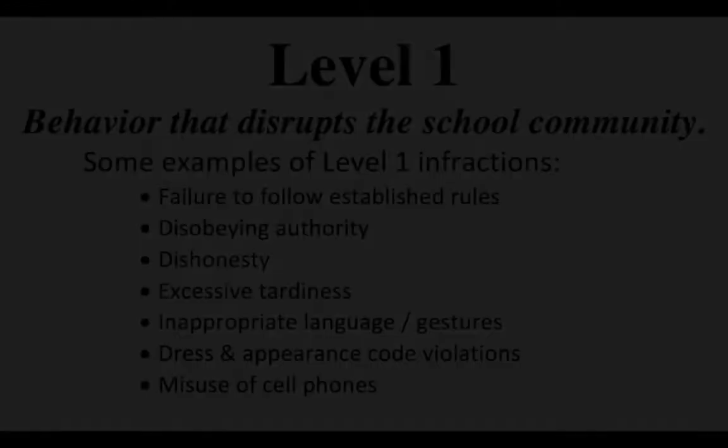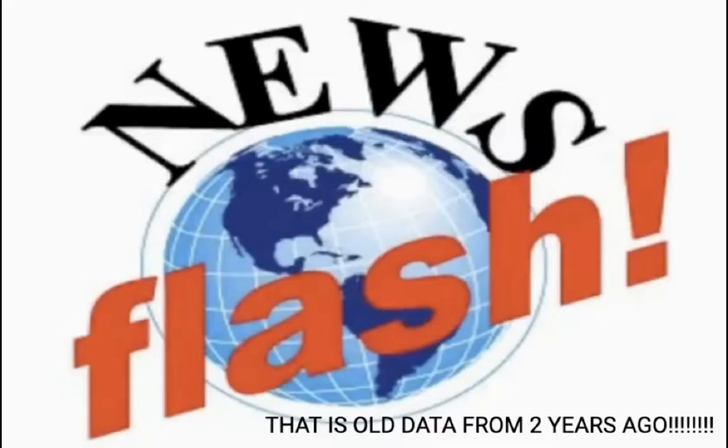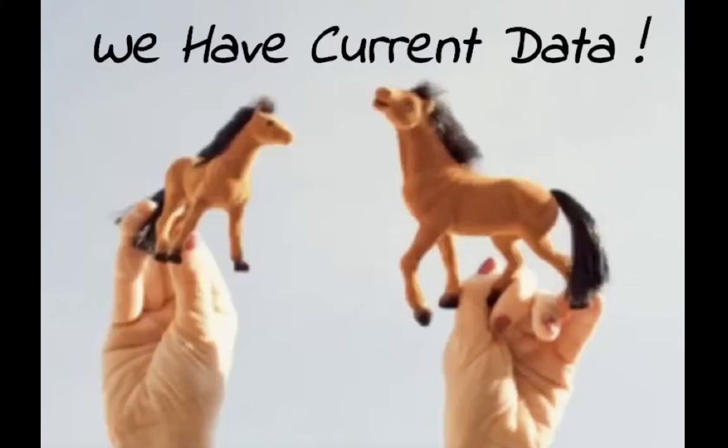Now let's take a look at how infractions are classified in the Kamehameha school system. Wait a minute. Before we look at how infractions are classified, that data from 2017, 2018 is over 2 years old already. Let's see how we finished up that 2017, 2018 school year, what last year was like, and how we're doing so far this year. Let's take a look at some current data.